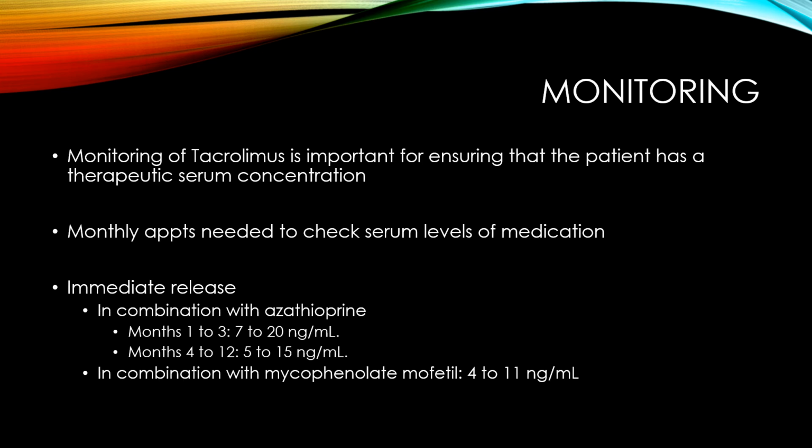With monitoring of tacrolimus, it is important to ensure that the patient has a therapeutic serum concentration, as lower serum concentrations have been correlated to higher rates of transplant rejection, so you want to make sure that they are in their therapeutic range. Monthly appointments are needed to check serum levels, and often could be even more frequent than that when first starting. With the immediate release medication, if you're using it in combination with azathioprine, they have the serum concentrations listed there for months 1 to 3 and then months 4 to 12. And then if you're using it in combination with mycophenolate, they have separate serum concentration levels there.